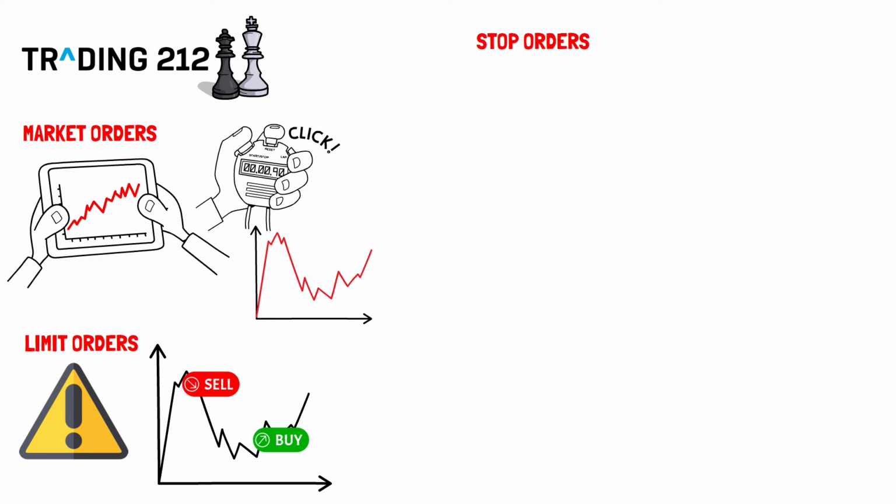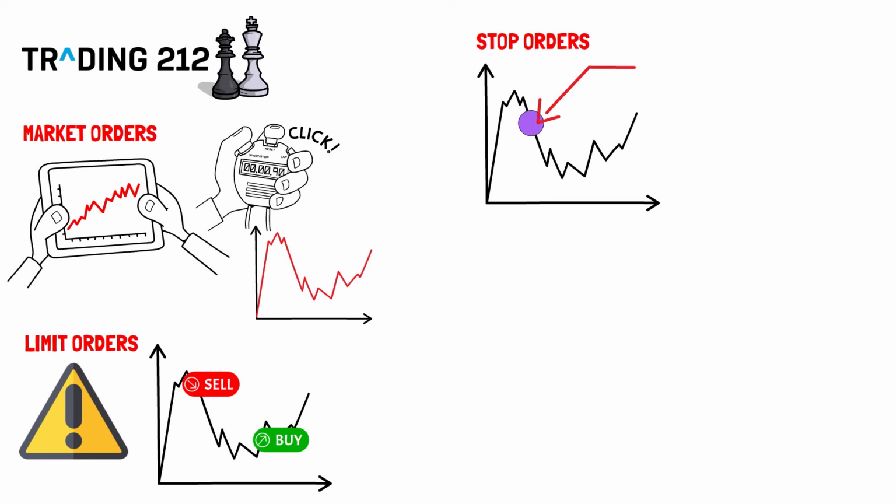Stop orders, also known as stop loss orders, serve to limit losses or secure profits. These orders trigger market orders when the stock price reaches a predetermined level set by you. Stop orders can automate trading strategies and potentially safeguard investments from substantial losses.